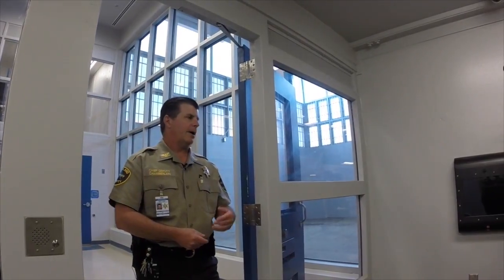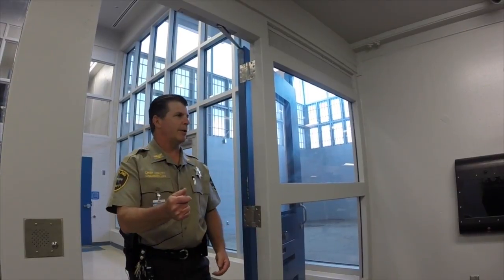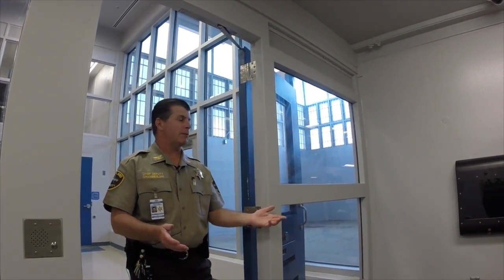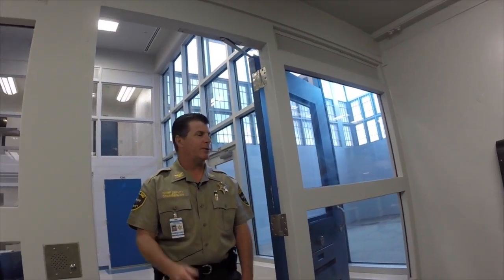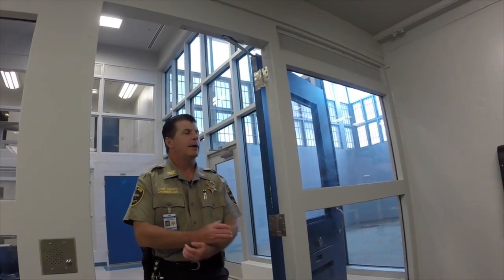Also, it provides a lot more opportunities for visitation because it's in and out real quick. They're not having to wait in line. So eventually we'll expand visitation so they can see more of their loved ones. Right now, it's a half hour a week. With this system, it can be whatever we want it to be. Really? Yeah.